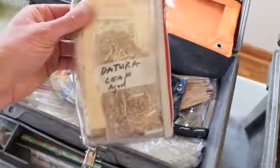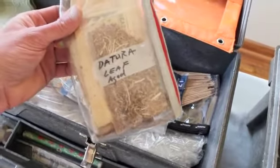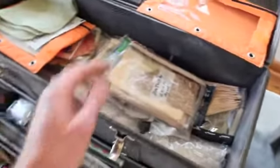Next time, I think we'll talk about how to use datura leaf for asthma attacks.